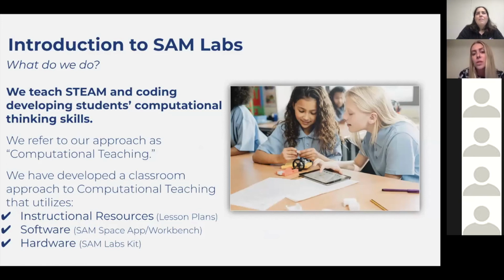And our approach is ultimately referred to as computational teaching. And so we've developed this into an approach that utilizes three pillars. The first being all of our instructional resources. So we have over 100 lesson plans for our 2 courses from kindergarten to 8th grade that cover STEAM and coding. Our lesson plans are available on our website completely for free. They're completely editable for teachers and also cover a variety of standards. Our STEAM course is aligned to Next Generation Science Standards, computer science standards, and Common Core ELA and math standards. And our Learn to Code course is aligned to computer science standards. So all of those resources are available to you.